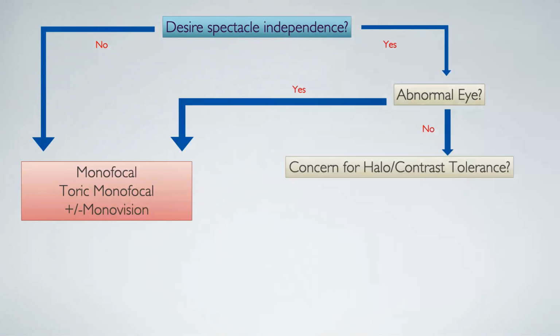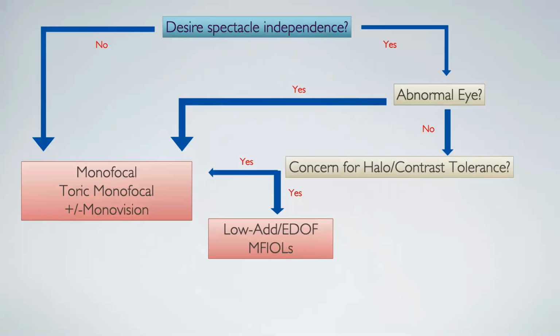If, however, their eye is relatively normal, perhaps they have mild pathology or mild issues for why you're concerned about contrast tolerance, say they've had prior refractive surgery, maybe they have mild to moderate dry eye, perhaps they have issues that are very mild as far as the retina goes, you can go similarly with the monofocal options for them if they don't want to risk that. But if they're highly, highly motivated for spectacle independence, you also have the option for low add or EDOF lenses.